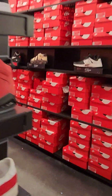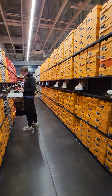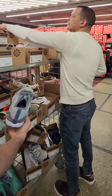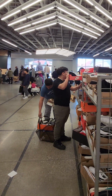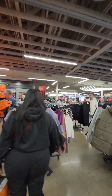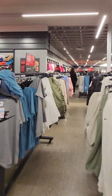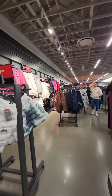Look at the shoes section. Amazing. Huge collection of shoes and apparel. Wow, look at this. Look at this crowd. Huge. The largest crowd for today, maybe. This is the women's section.